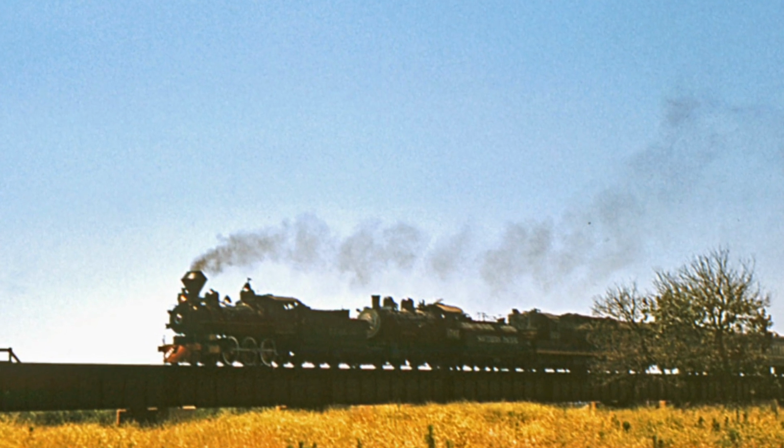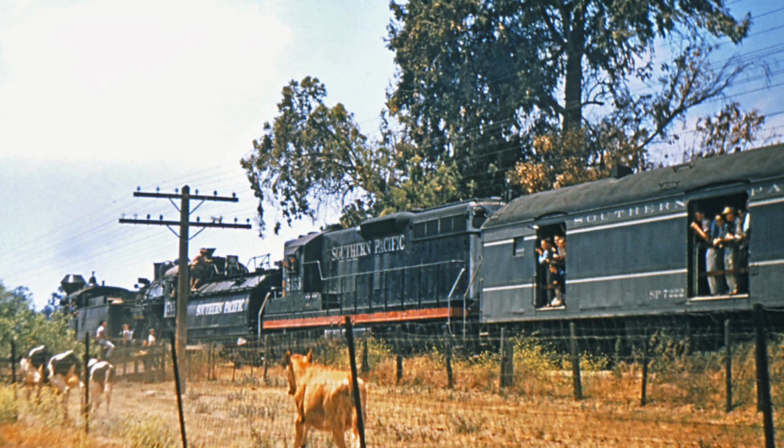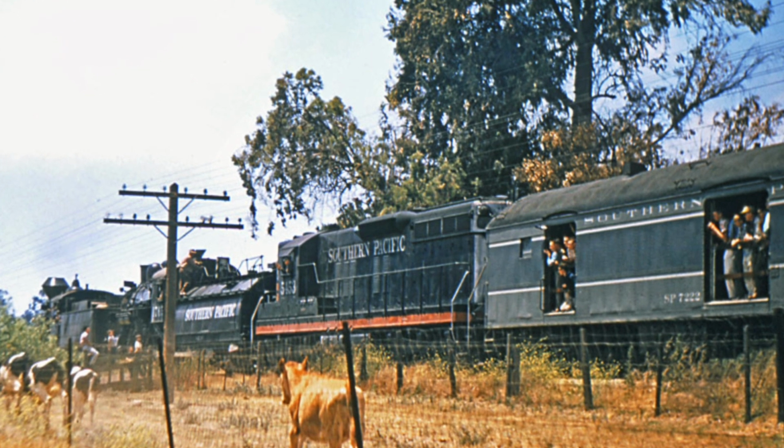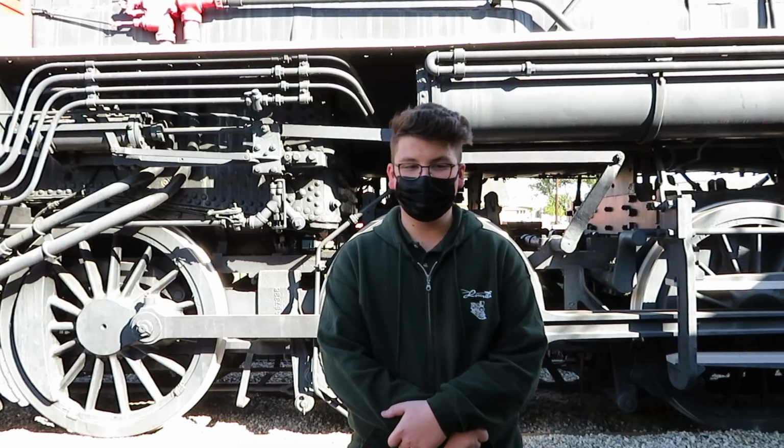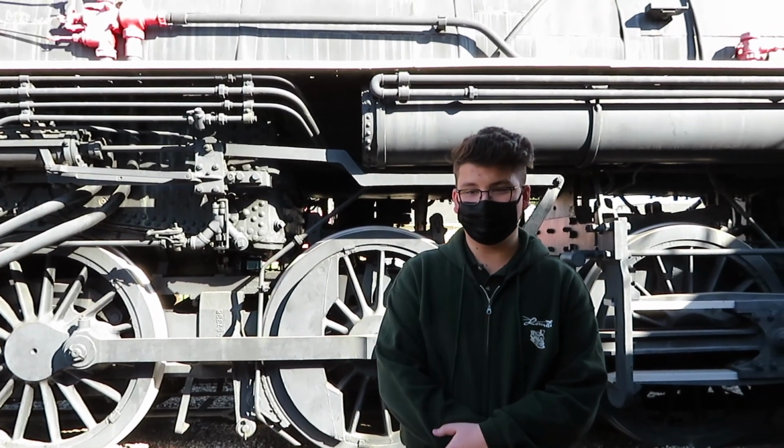And 2248, which was in front of this locomotive on the excursion, is currently at the Grapevine Vintage Railroad in Texas. It's under overhaul and storage, as far as I know.